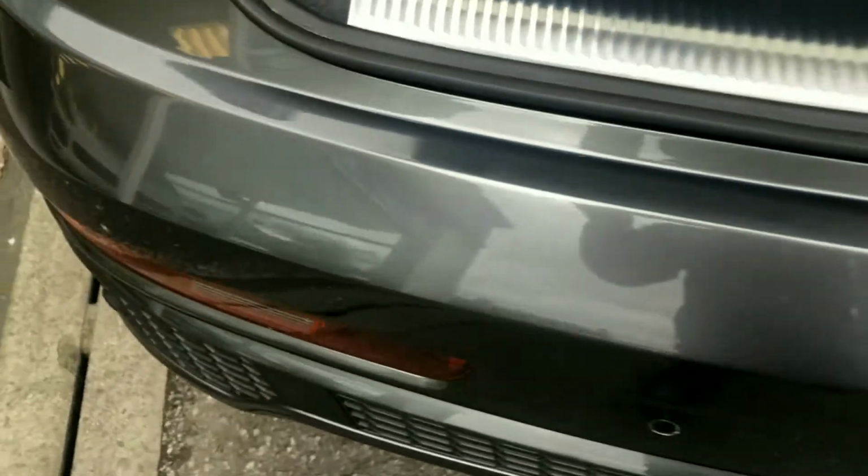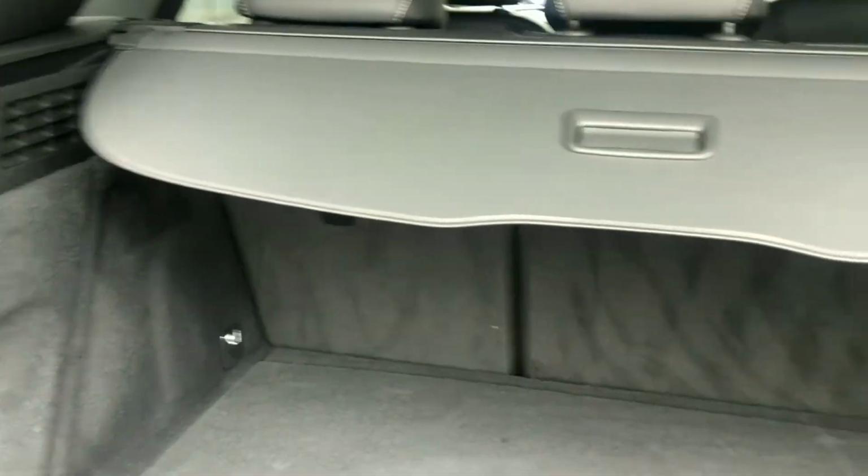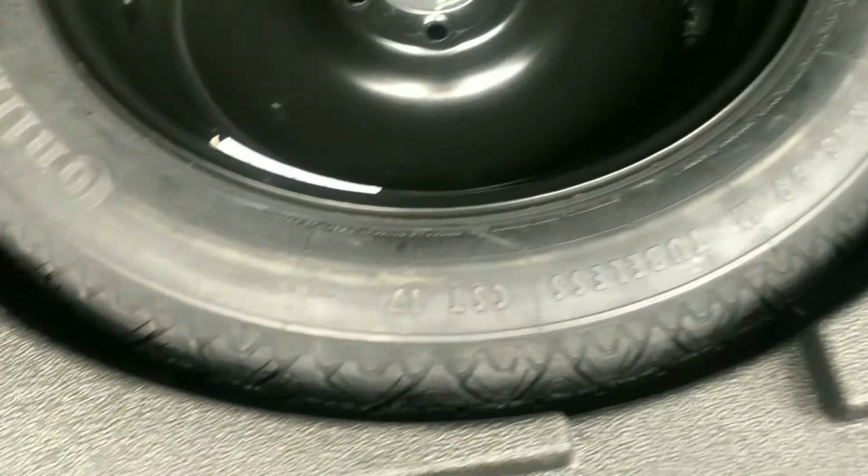Nice and clean loading area, no damage on the loading area there, nice and clean. The boot, totally unmarked, really has been very well looked after, not been knocked about in any way. Split folding rear seats, of course the luggage cover there. This one also has the optional spare wheel, which it was ordered with from new, so spare wheel complete there, toolkit, locking wheel bolt.